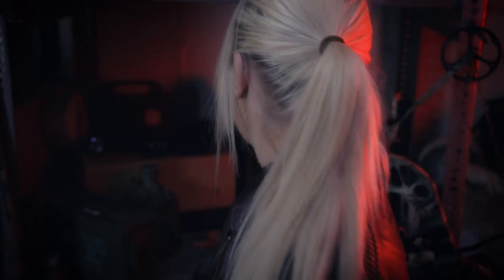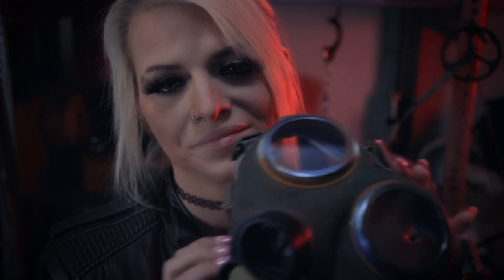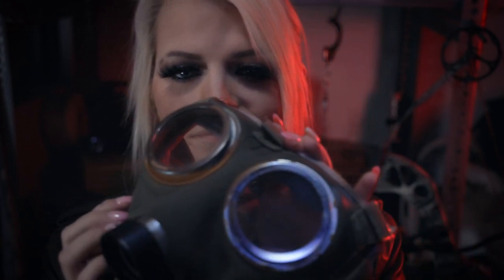Now, I don't know how you've been getting around without one of these, but after that nuclear bomb and the way everything's changed, when I go out scavenging, a lot of places are filled with radiation, rad. So, if that's what you're doing as well, I highly recommend this mask. This is a true Hungarian gas mask.